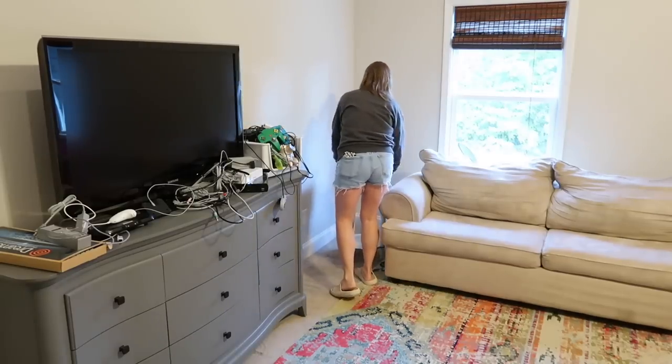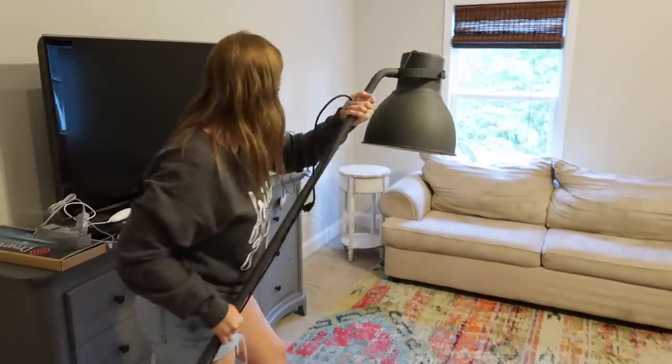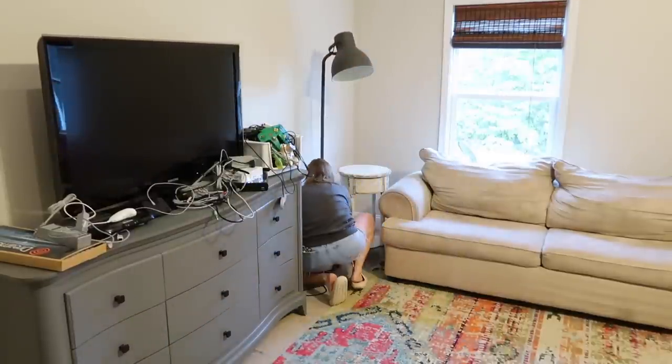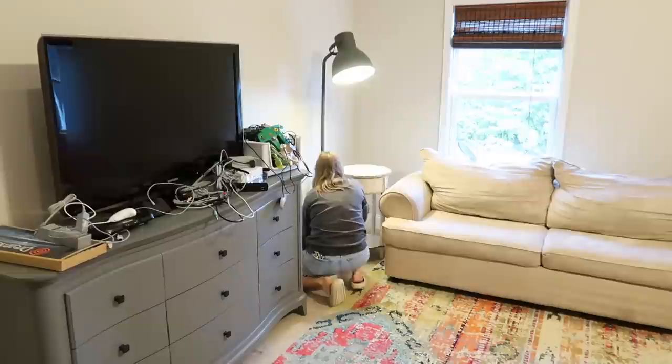Do you feel the same way with rugs on carpet? I know some people don't even understand why you would ever put a rug on carpet. I like it, but I just don't like the practicality of when it gets messed up.